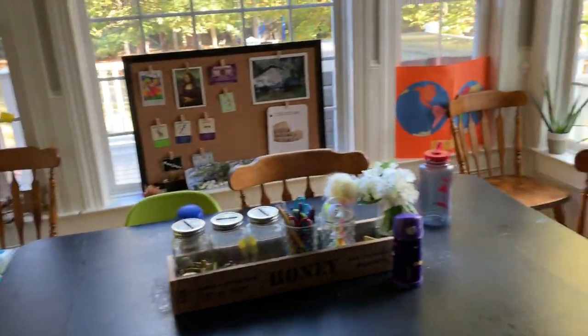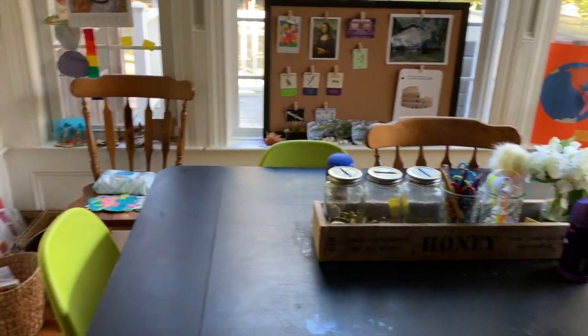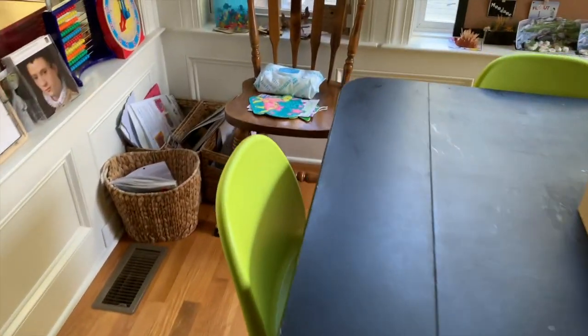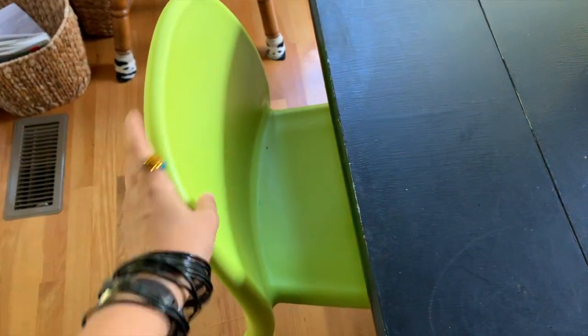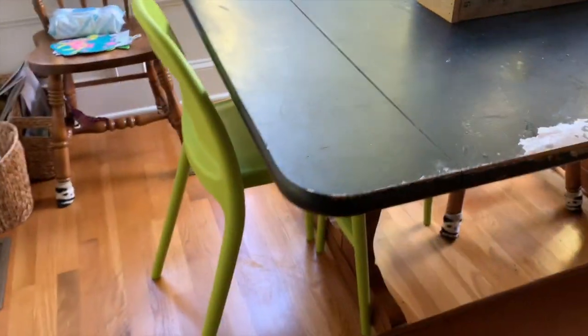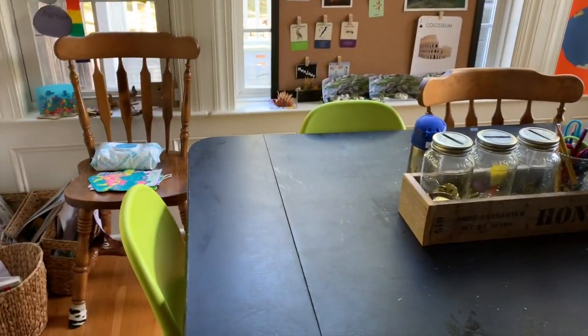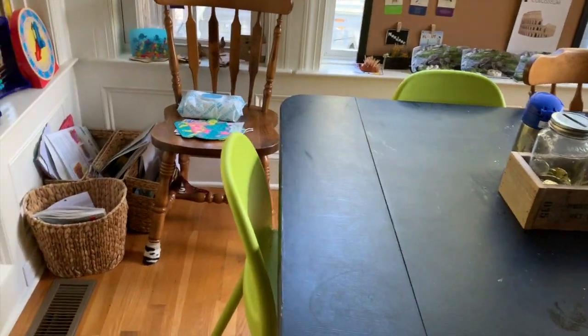So our morning area generally looks a little bit cleaner than this, like our dining room, but it is just this way right now because I got these chairs. I bought them from somebody on Facebook Marketplace, because they're the right height for the table when they do their work. When we have dinner time, we use the regular chairs, but these are our school time chairs. So I bring them in for school time.